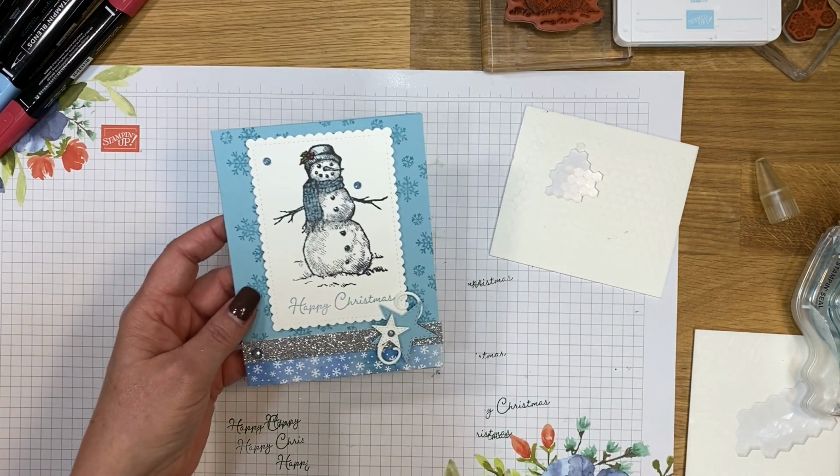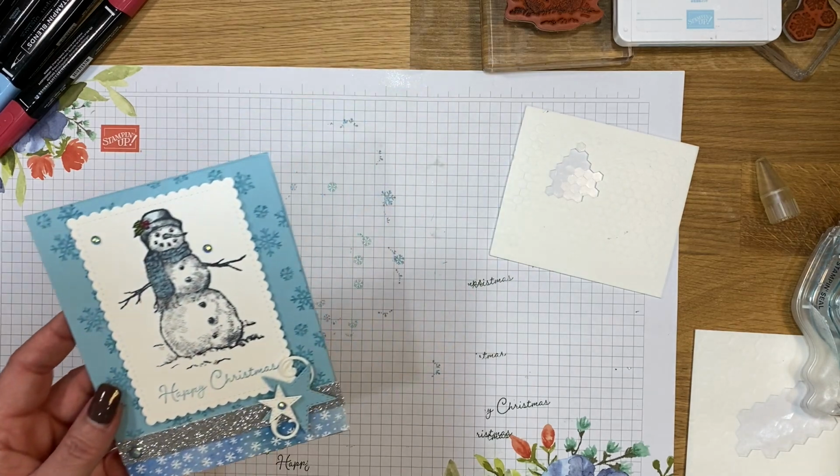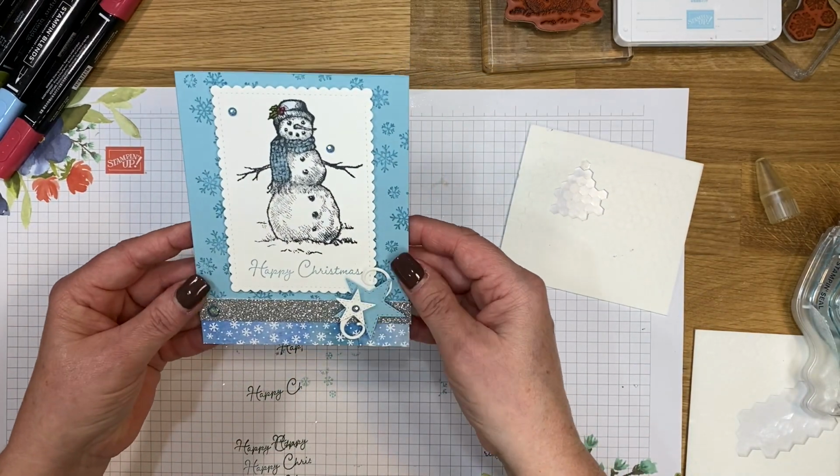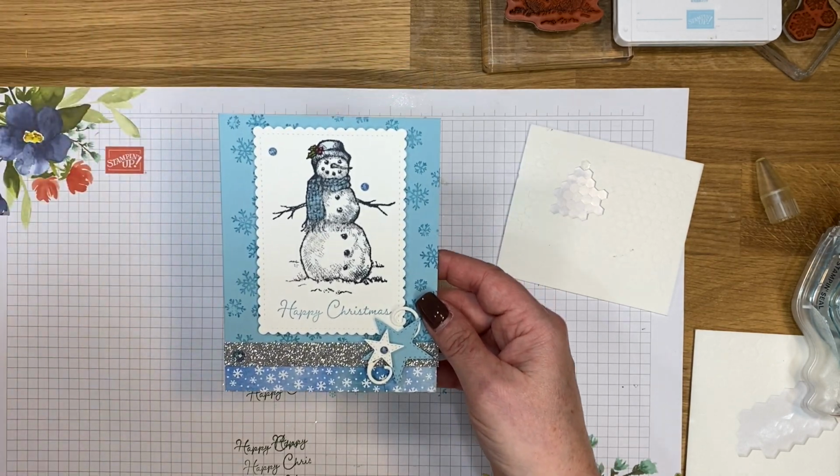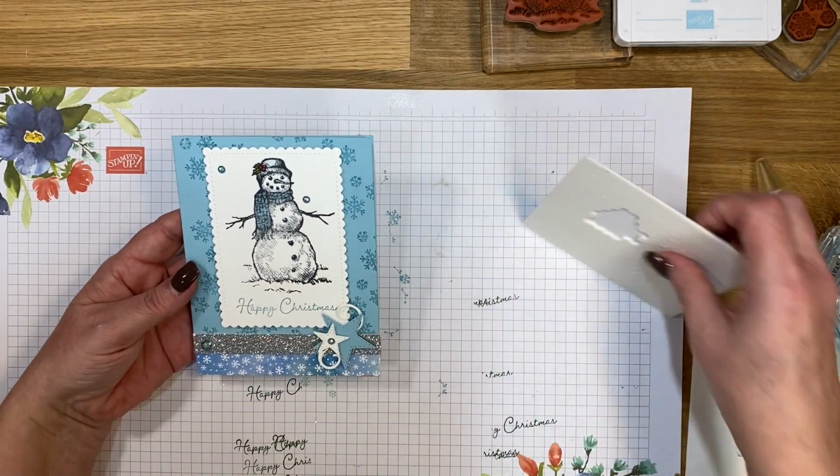Okay. I already have the packages done up, or I would go ahead and add that to that, but they're already sealed and ready to go. So there you guys go. These are my make and take packets for November.